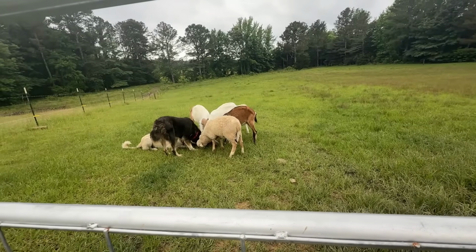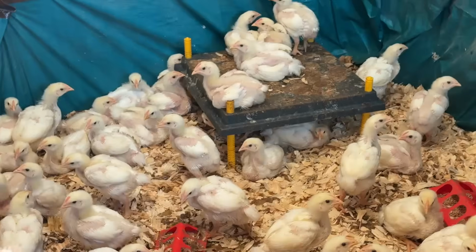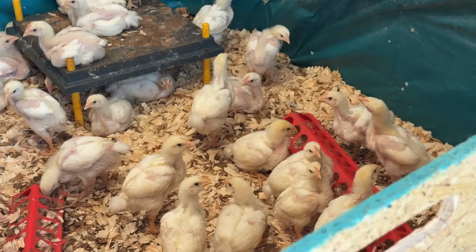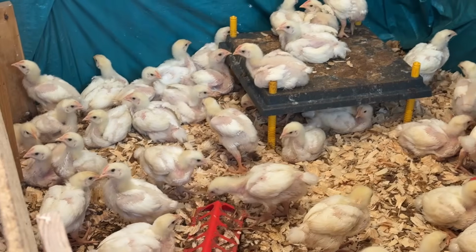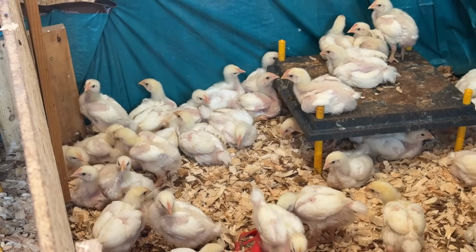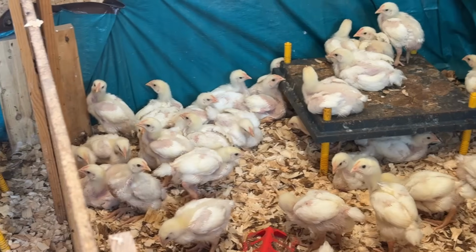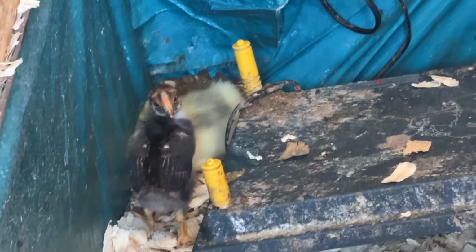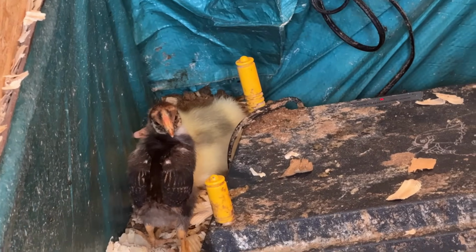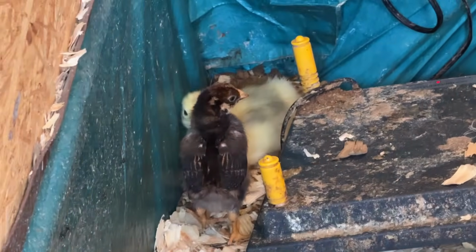All right, time to go check on Beulah Mae and see how she's doing. These guys have plumped up too, little meat birds in the brooder. They're almost ready to go out to the pasture, which means the ones that I'm about to go out and feed need to get processed sooner rather than later. But there's the little gosling. Got it in there with that little chick to keep them from getting lonely.